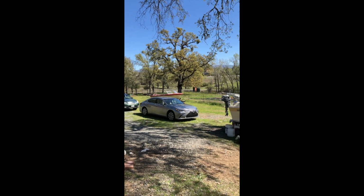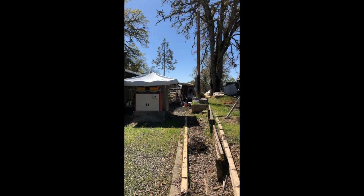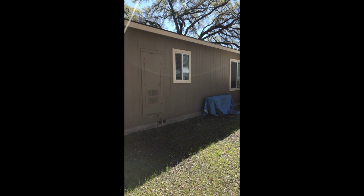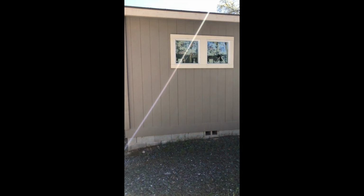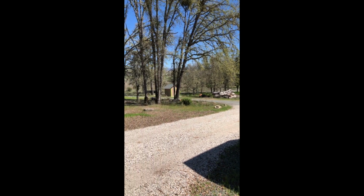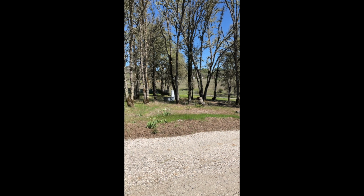Okay, that's it. This is at the back side. I'm at station 11, behind the house. This is an easement that goes to the neighbor's property.